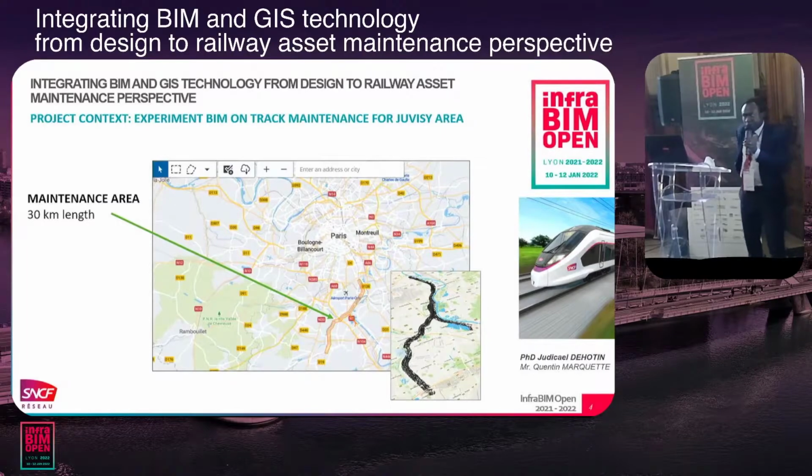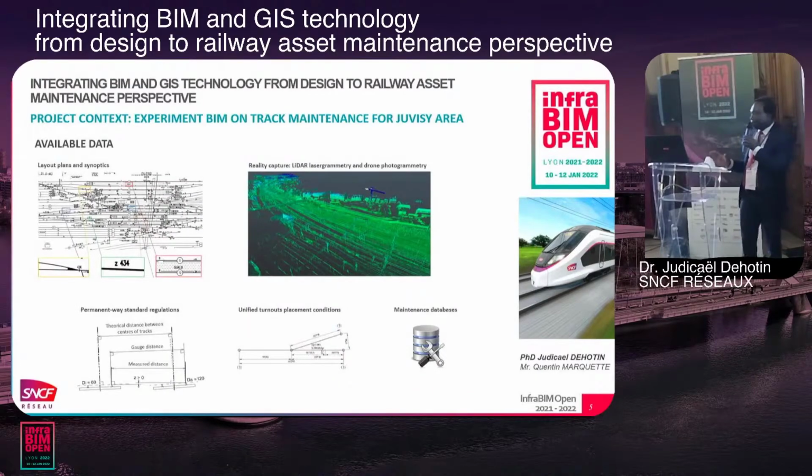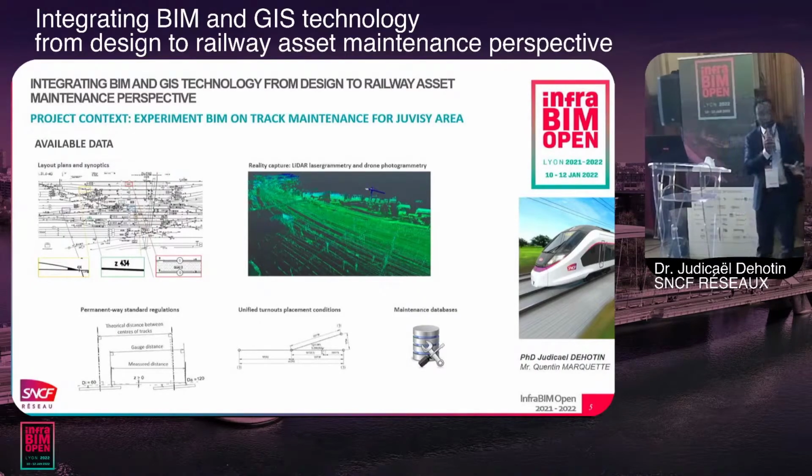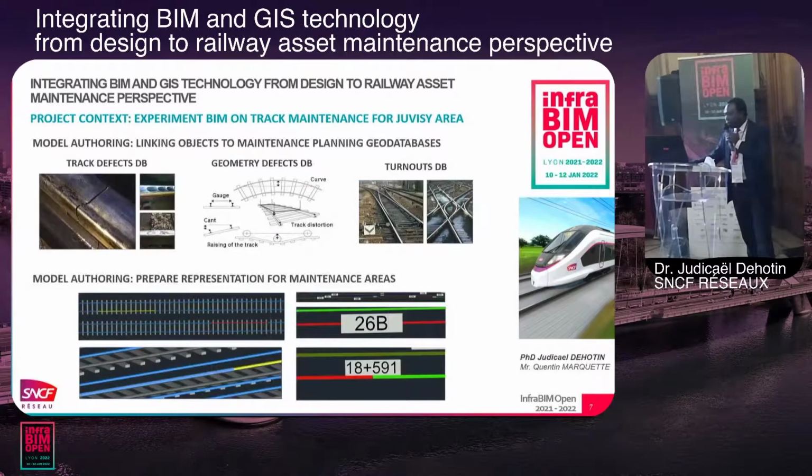And to come back to the experimentation context, we use BIM on 30 kilometers of line south of Paris. The idea is to check how BIM and the BIM philosophy can help to do that. The starting point is to use existing data. Existing data is classical, such as CAO information from different sources, but it's also massive data coming from LIDAR data, point clouds, and massive data from line side, internal and geolocated databases. So the first step is to manage all that.